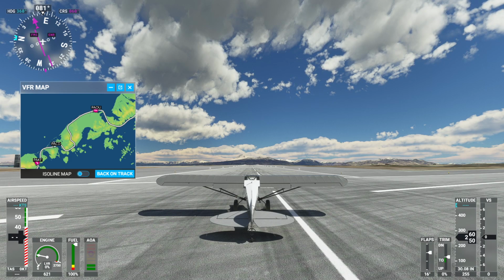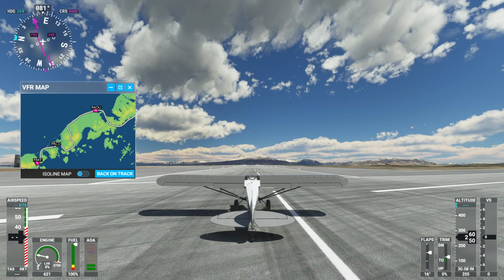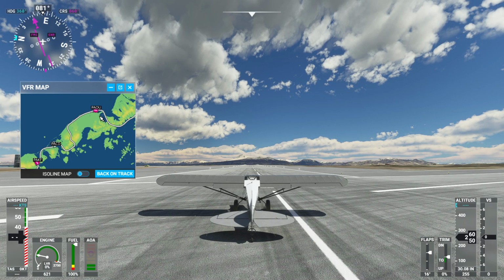This is Bush Trip Alaska Leg 5. A fairly long one today from Cold Bay to, I believe, Nelson Lagoon Airport, otherwise known as PACD to PAOU.